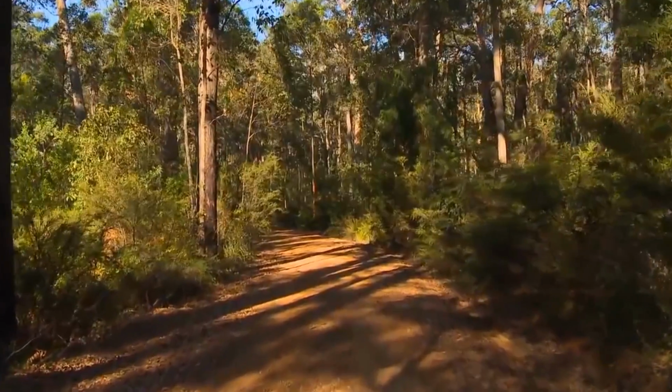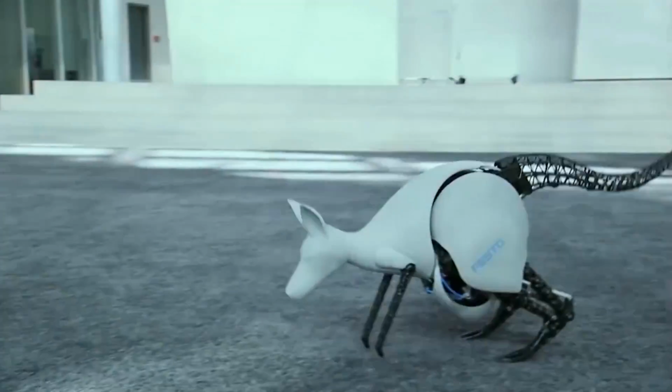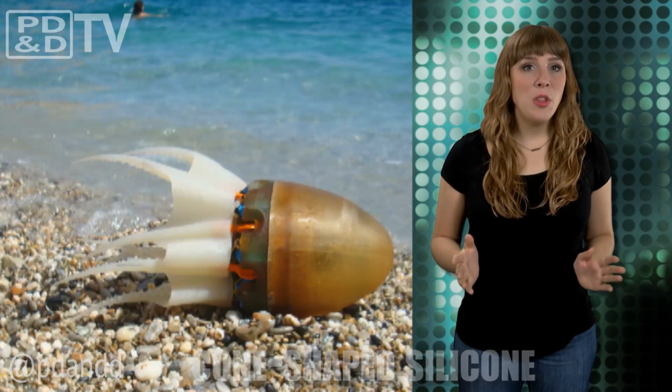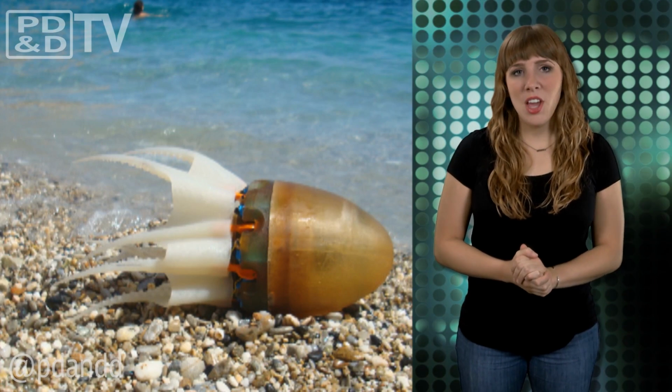Engineers are always turning to nature for inspiration. Not quite like that. More like this. And now, the most recent animal to be reincarnated in robotic form is the octopus.